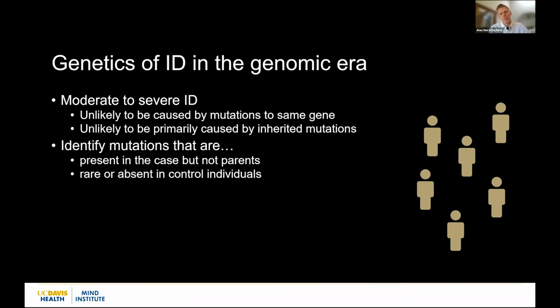So geneticists started this process by looking for specific types of mutations. First, the mutation is present in the case, but not the parents. And we call this a de novo mutation. I'll talk about this in a minute. And then with the presumption that these mutations had a very strong effect, we could exclude mutations that were present in undiagnosed or healthy controls as being unlikely to lead to these phenotypes.